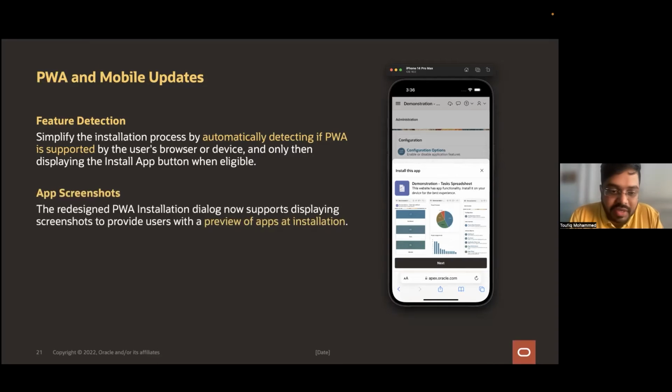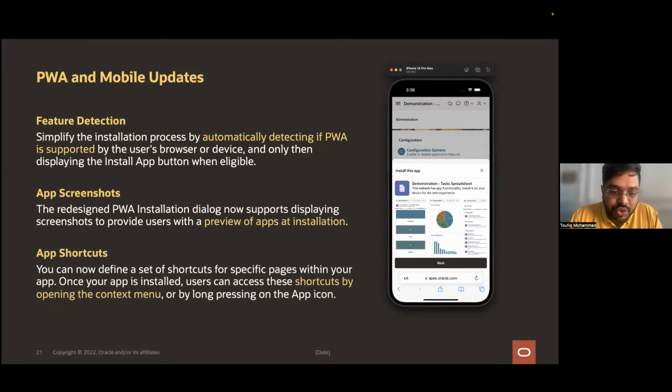And we also have a provision to provide app screenshots, making the installation more interesting. You also have the option to define app shortcuts. So if you see your Android applications, when you long press on a particular application, you get quick actions, right? You get quick actions into the application features. Similarly, you can define quick actions in your PWA application using app shortcuts.